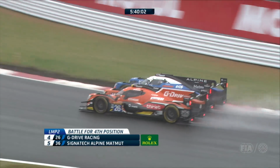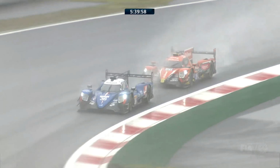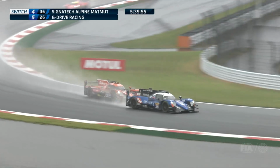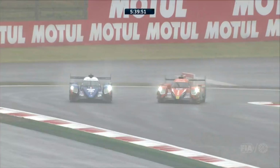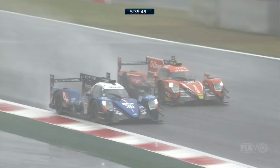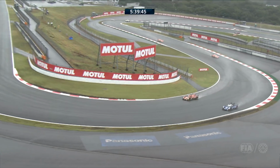The orange 26 car, James Rossiter, Nico Lapierre in the Senior Tech Alpine. Qualified 4th but got shuffled back a little at the start. Now back up into 4th position ahead of the G-Drive car, but Rossiter doesn't want to give this one up. His first World Endurance start of the season.